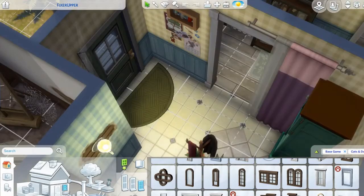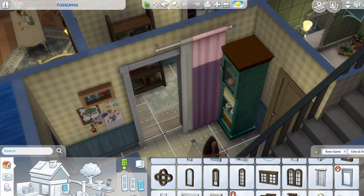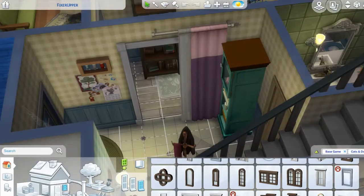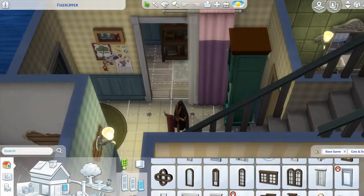We have kids' shoes and this little calendar sticker thing. Oh, I like that. Ooh, this very terrible swatch of this. Well, it's not that terrible, but right here in this, I guess, foyer, I should say, in this little tiny foyer, this is ugly. That curtain is seriously ugly. But I don't really understand the curtain situation here.